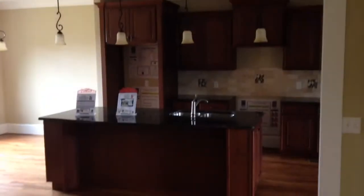Dining room. And then here is the living room. Kitchen. Go to the left. Big, huge master bedroom. Master bathroom. Shower. Walk-in closet with the window in it.